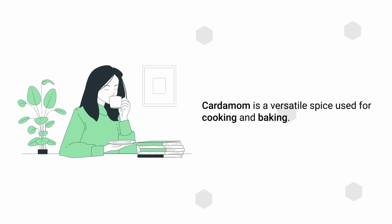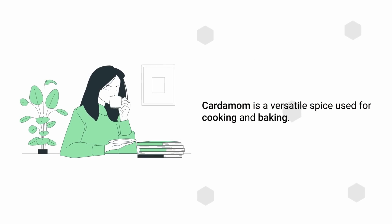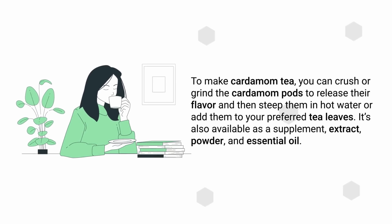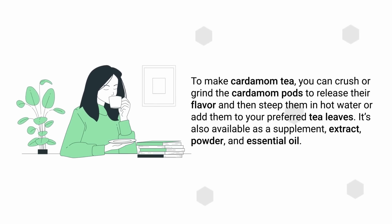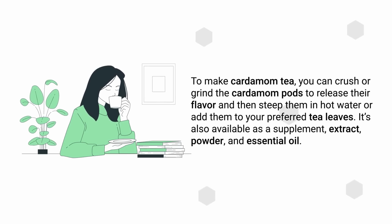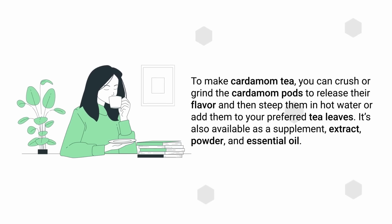Cardamom's a versatile spice used for cooking and baking. To make cardamom tea, you can crush or grind the cardamom pods to release their flavor and then steep them in hot water or add them to your preferred tea leaves. It's also available as a supplement, extract, powder, and essential oil.